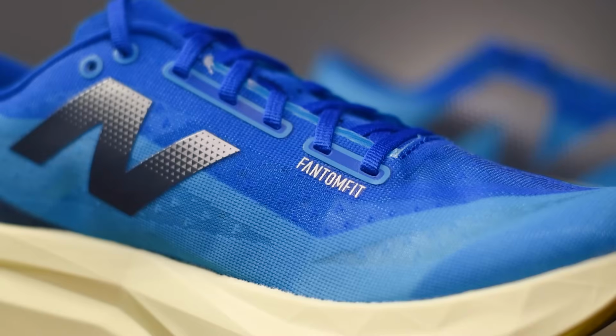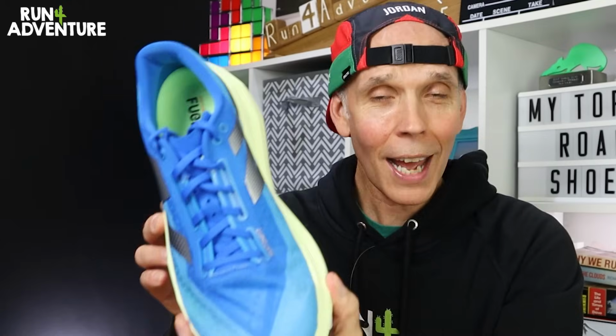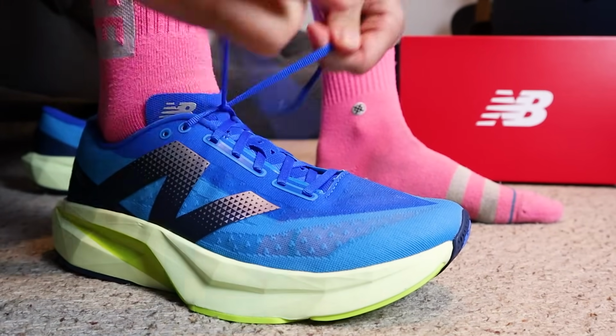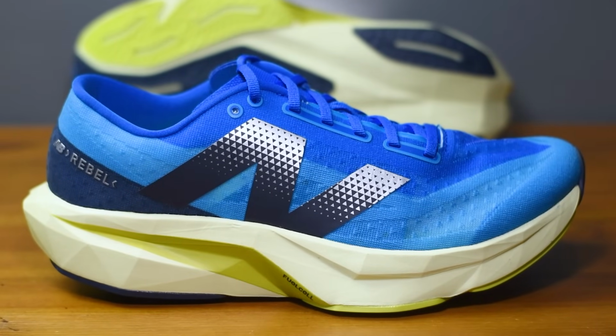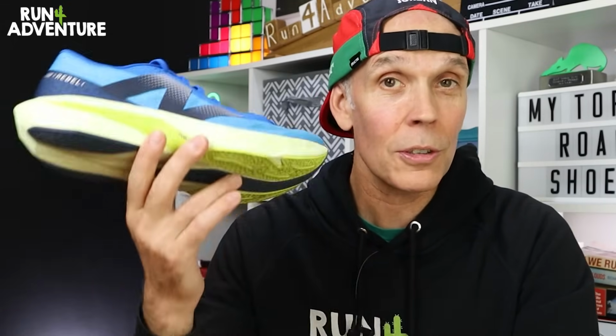So we've got this new Phantom Fit upper design, a new midsole construction, and I haven't actually picked these up for a while and I'd forgotten how lightweight they really are. So my pair in a UK 10 tips the scales at only 224 grams. So you can see what I mean. This is a lightweight daily trainer. And I also think retailing for £140 here in the UK, that's a pretty good price point for such a versatile running shoe.